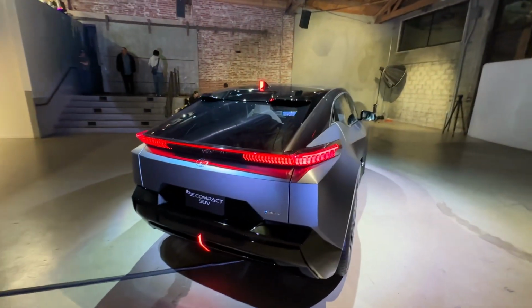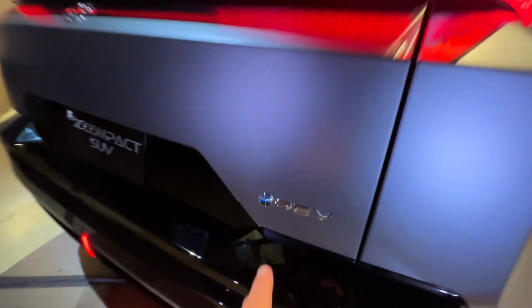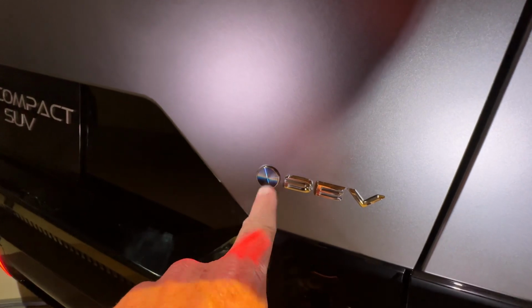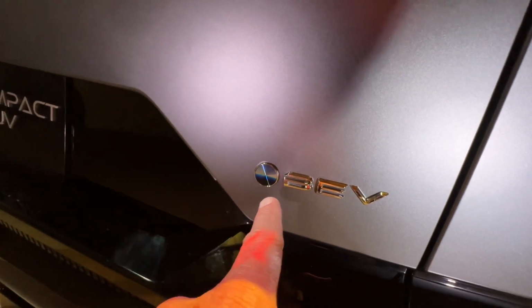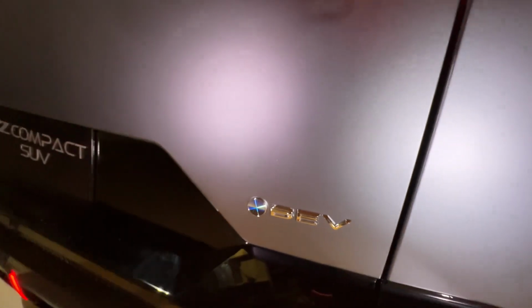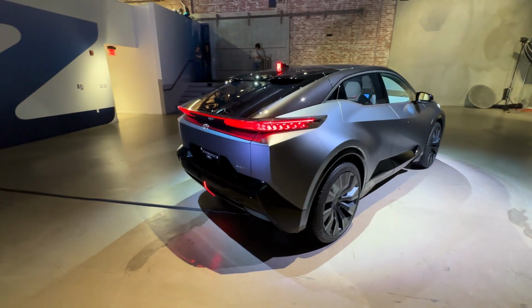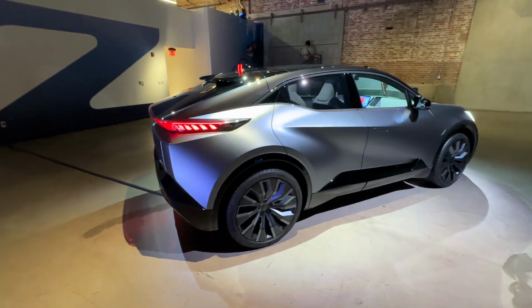But the one thing that is definitely going into production is right here on the back. It's this little badge. That's Toyota's new, I'm going to call it logo for their electric. And this, of course, is a BEV, which stands for battery electric vehicle. And let me know in the comments below what you think.